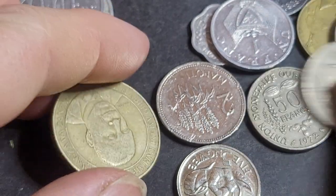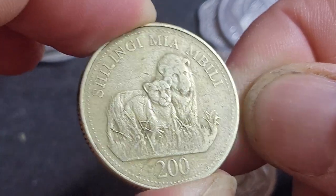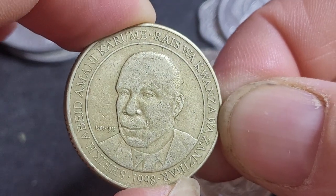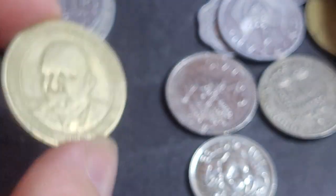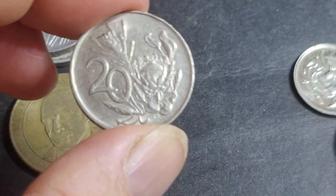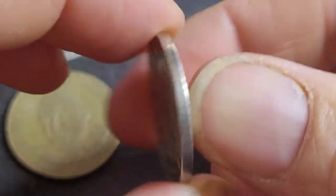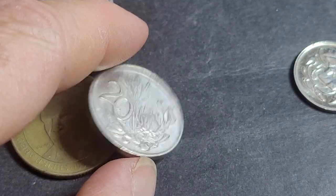Well, these coins are not really worth that much. Here we have a current coin from Tanzania, a 200 shilling. So this is just a current circulating coin. And they all have former presidents on it. This is 1998, so take it to Tanzania to spend it. We have the South African coin. So this is, I think it's a Protea, 1978. Yeah, probably not really worth that much.